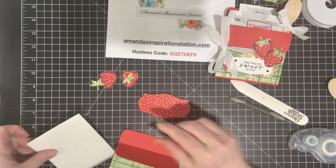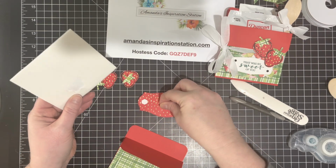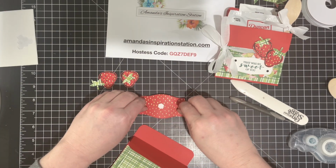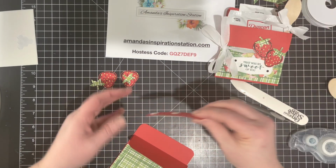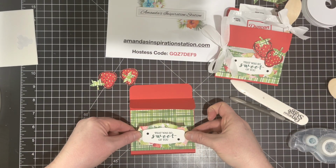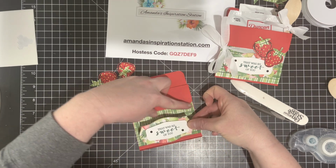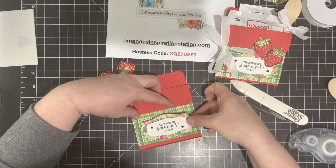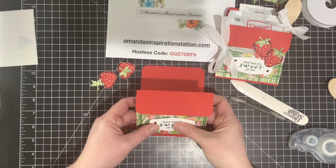All right. Now I do want to pop this up. So we're going to go ahead and now we're going to put some dimensionals on the back of this. Again, in the center. And we're going to kind of center it down here. Now, I do want to leave a little room for the ribbon, so I do want to bring it down a little bit lower. So we're just going to bring it down a little bit lower like that.